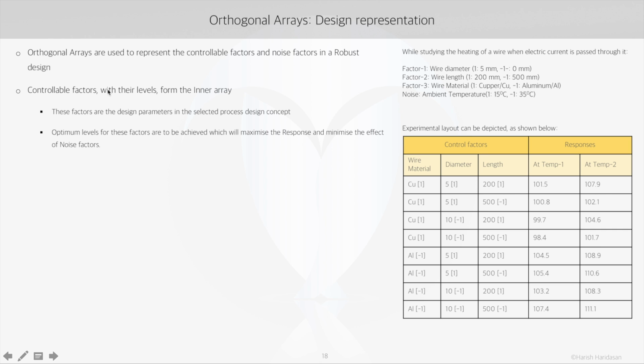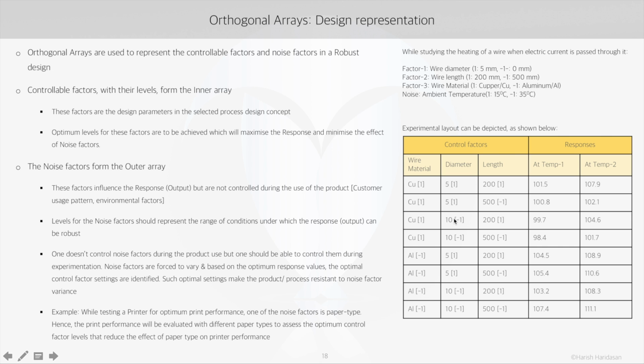Now, the design factors or the controllable factors with their levels form the inner array in case of an orthogonal array. The objective of the experiment is to find the optimum levels for these factors, the factors which are there in the inner array. The noise factors, on the other hand, are in the outer array. The noise factors influence the response, but as we said, they are not controlled during the use of the product. Like the example of the printer that we took some time back, where paper type was considered as a noise factor because it's not possible to control which type of paper is going to be used by a customer.